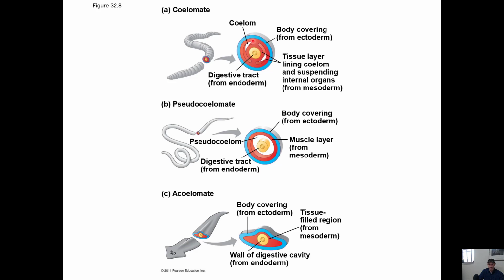You can see that there, and that is where the internal organs are kept, and they're suspended from the mesoderm, meaning the mesoderm's hooked to them so they don't just flop around, right? They're kind of protected inside of that mesoderm layer. Okay, and that's what a true body cavity is. That's what we have as well. So the rest of the animals we'll talk about today are coelomates.